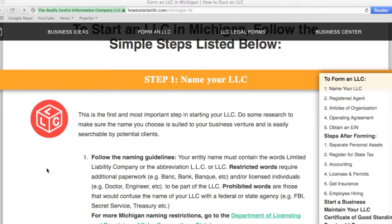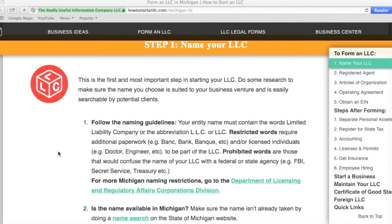And this is an important part of the LLC process because either you have already picked out a name or you have got to figure out and pick a name for your LLC and business. Most of the time the name of the LLC is tailored to your personal interest or your personal likings. So let's talk about a few things that you want to watch out for during this naming process.